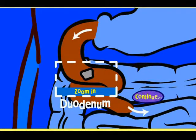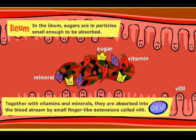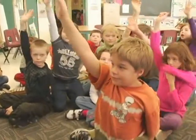The students were able to come up to the smartboard and press it and zoom in on each part of the digestive system. They were paying attention. They were not just watching, but they were totally engaged. They wanted a turn to come up. They wanted to raise their hand and participate. I think it's completely the way of the future.